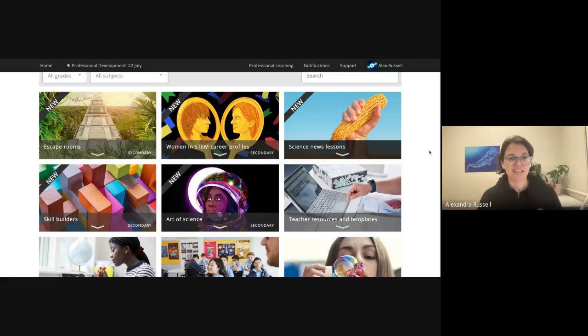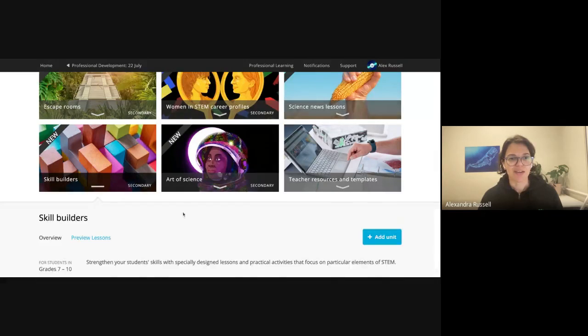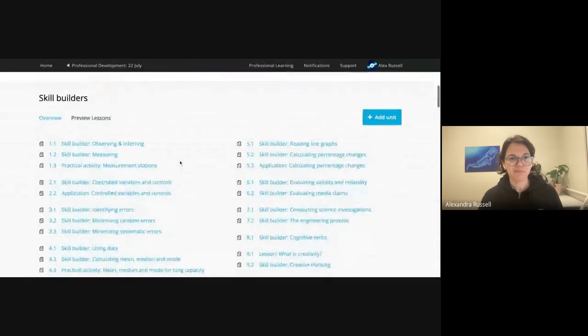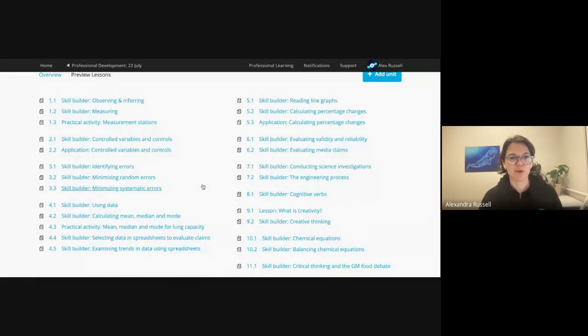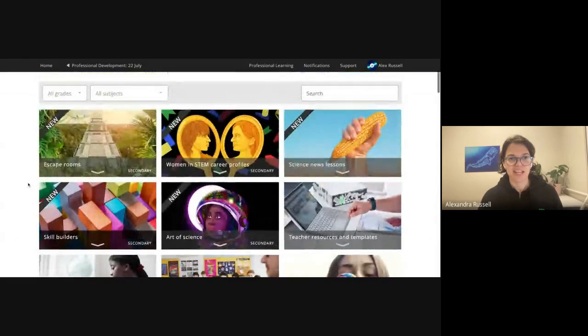We do have a series of skill builders, and these are included within our units, and we do teach skills as they are required within the units. But if you are wanting to focus specifically on scientific skills, this unit is a wonderful place to start. So you'll see lessons that work specifically on things like reading graphs, making observations and inferences, identifying errors, and so on. So something else that's really worth taking a closer look at.